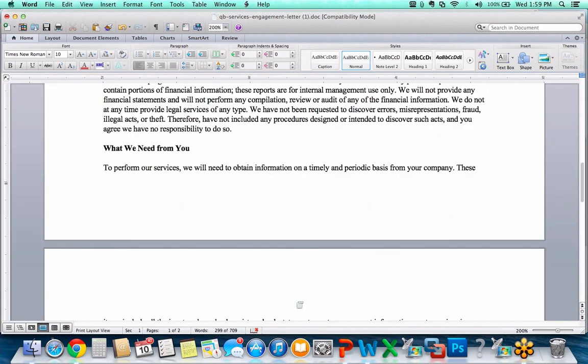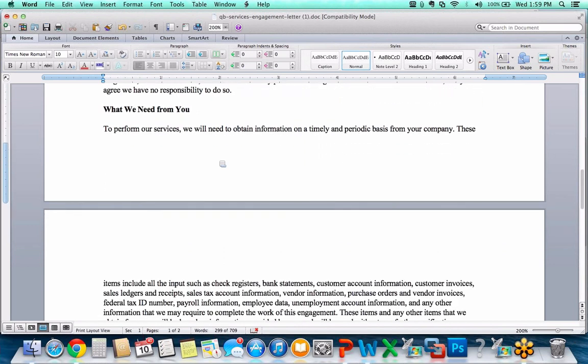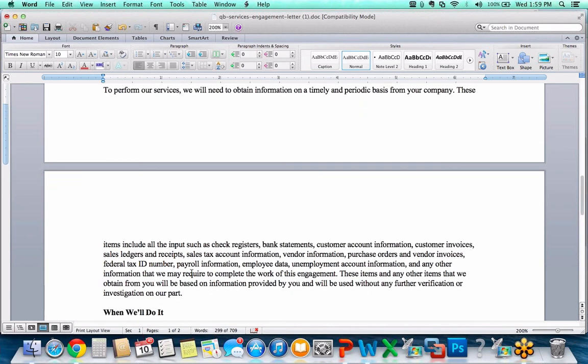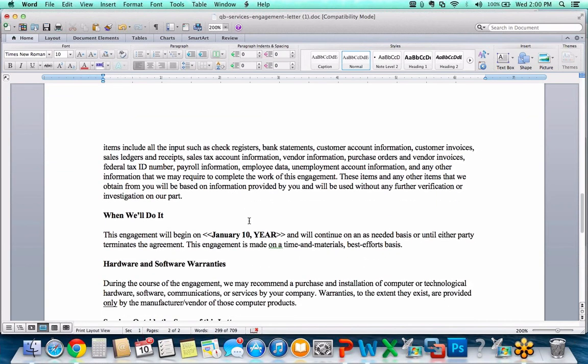Whoops, that zoomed in too much. What we will need from you. A lot of times, the issue with clients is that we ask for information and we don't get it. We ask for check images and we don't get it. We ask for bank statements and we don't get them. Or they send you something, and in their head they're like, oh, I sent you everything, right? So that's the big issue. In an engagement letter, you can specify exactly what you need, and you can even write down, every month by X date, we're going to send you an email of all the missing items or all the questions.